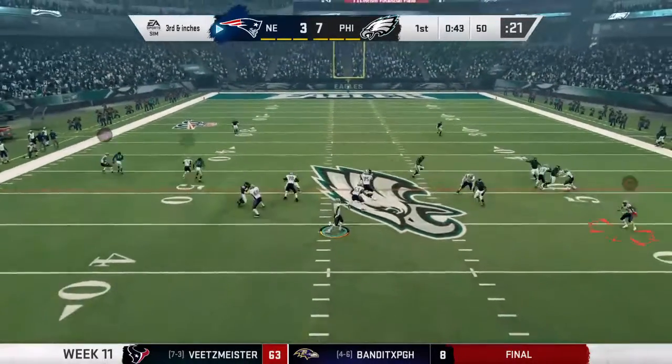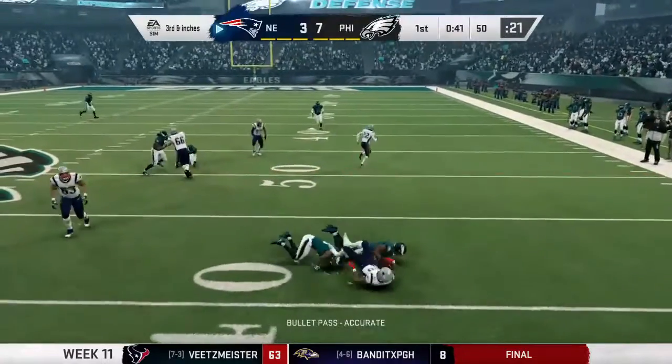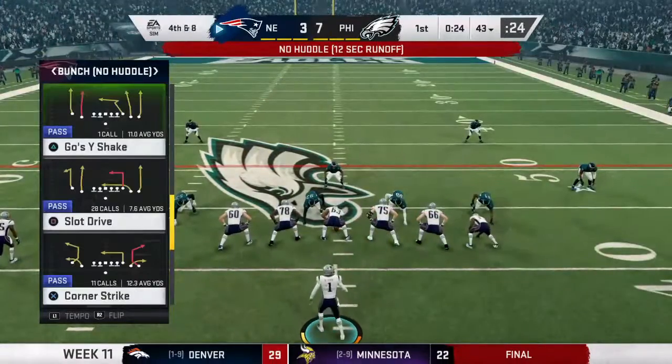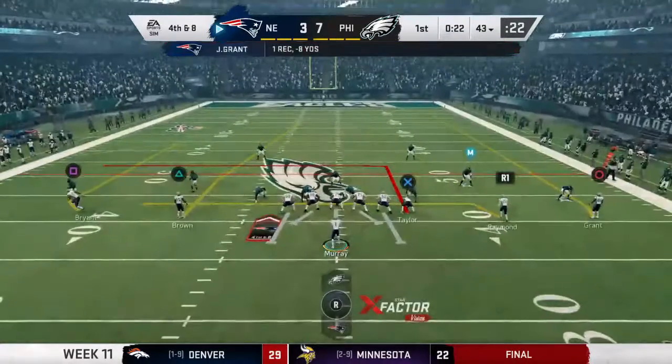Here's Murray from midfield. A quick hitter complete. It's Grant. And they went the wrong way there. Losing yardage back at the 43-yard line.